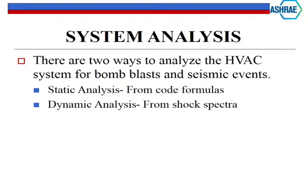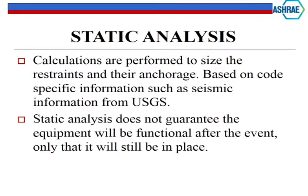The other is a dynamic analysis, right? That's where you basically do the same thing, but you stick it into a program that has a computerized either bomb blast event put in or an earthquake put in, and then it sees what that equipment does during that earthquake or bomb blast, right? The calculations performed are to size the restraints for the anchorage, right? Based on code-specific information such as the U.S. Geological Survey for earthquakes in the United States, right? Static analysis does not guarantee the function of the equipment, but only that it will still be bolted down in place.